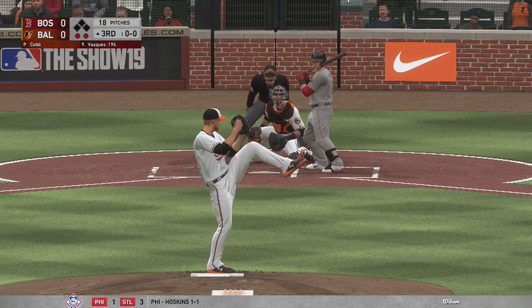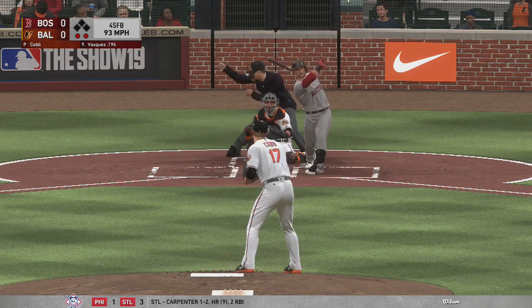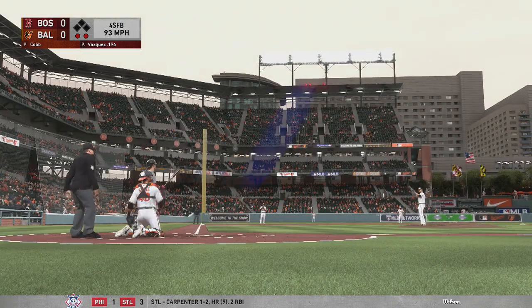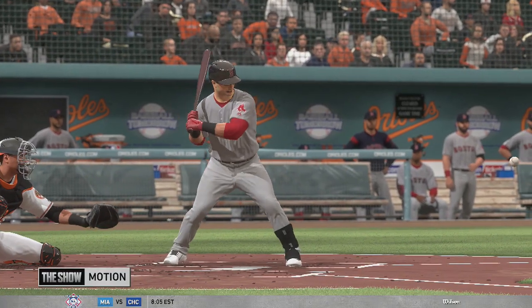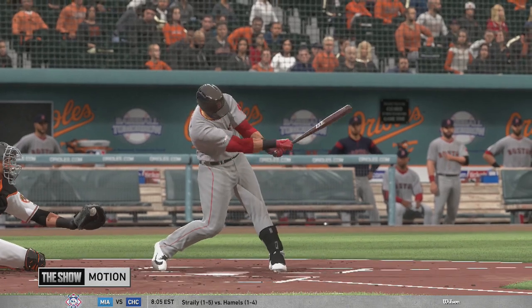And the pitch. Well behind that fastball. It's a swinging strike. Lifetime history with Alex Cobb. He has an even 10 hits in 17 at-bats.